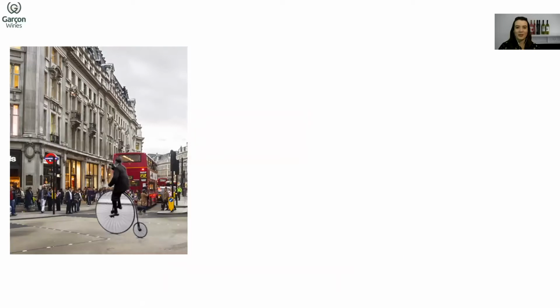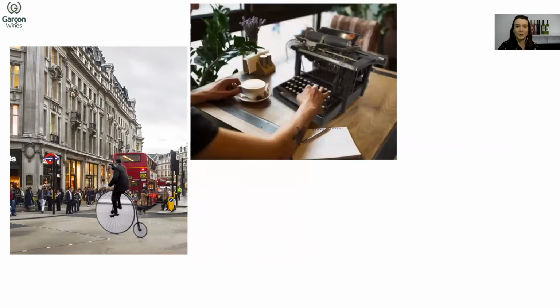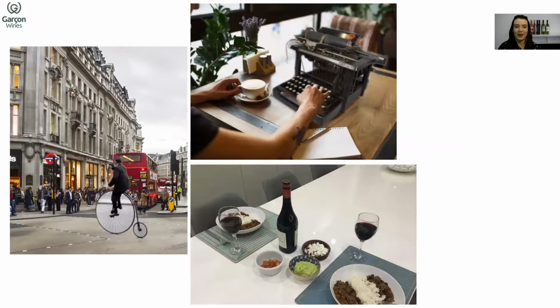So to start with, I thought I'd show you a series of images and I'd like you to see if you can spot what looks out of place in each. That's number one, number two, and number three.